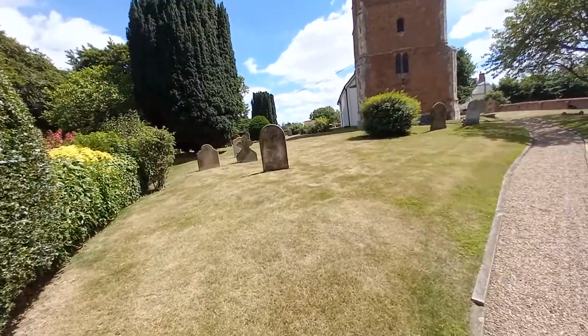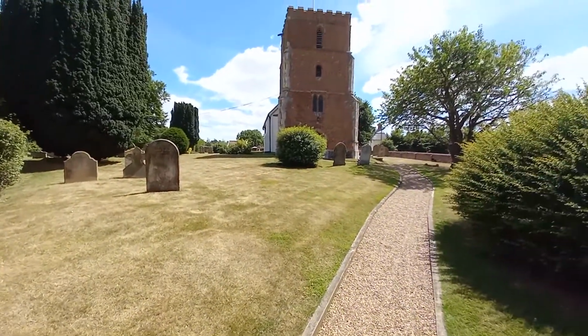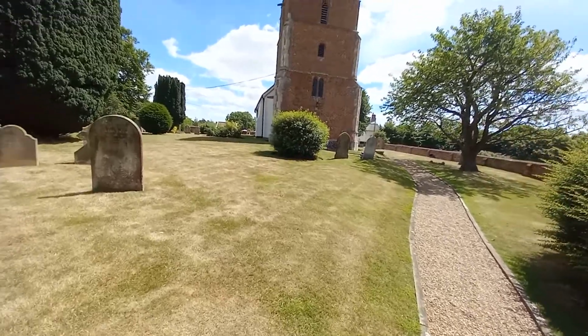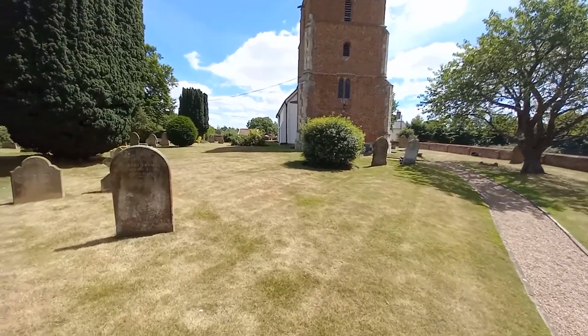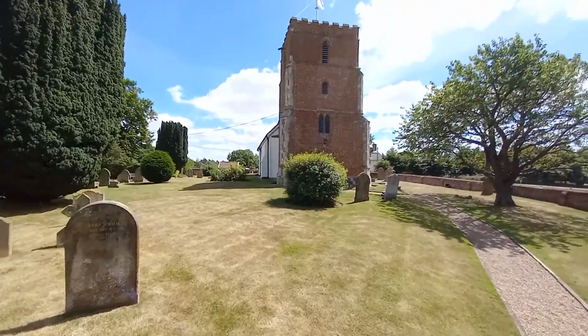Right, this is a very well tended little churchyard, and unusual in modern times because there's a saying that every church had a pub next door, and this one still does. You can just see the brollies over there. I'm going to try and get a picture of the tower.